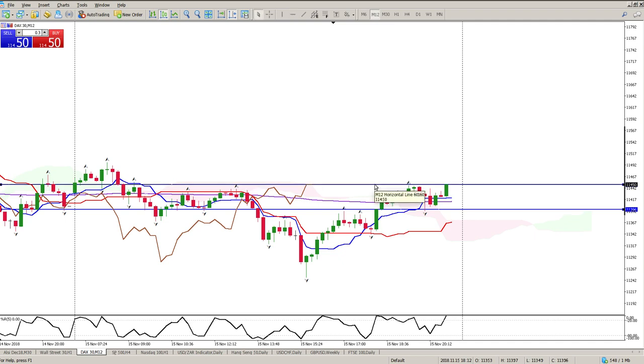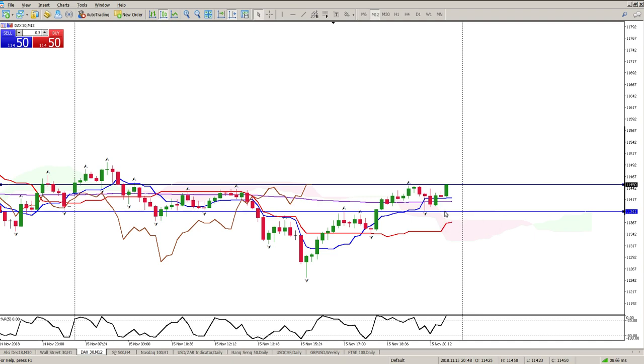Okay, so it's pretty much 11,450, and 11,391. Those are the two levels to watch out for today. If we stay above 11,450, we should get a bit of upside. I won't say trend, but we'll get a bit of upside. If we drop below 11,391, then you can expect us to come and test some of these levels at the bottom. Okay, so that's kind of my view on this today.